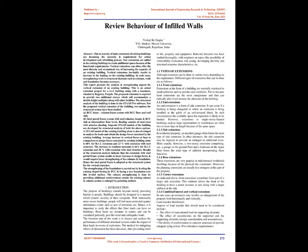Buildings should be designed in a manner which ensures security of their occupants. With structurally more secure buildings, people will feel more protected against unfortunate events such as acts of terrorism, etc. Hence, it is important to study the effects that blast loads can have on buildings. Blast loads are dynamic in nature, and can be calculated precisely, just like wind and earthquake loads. The foremost aim of this work is to discuss and analyze the performance of different structural systems under the impact of blast loads in events of explosions. The method for mitigating effects of detonation has been discussed, thus preventing harm to life, property, and equipment.